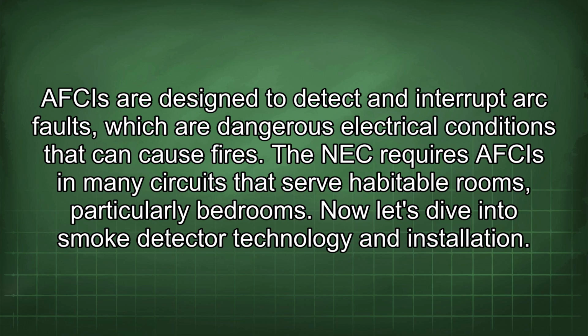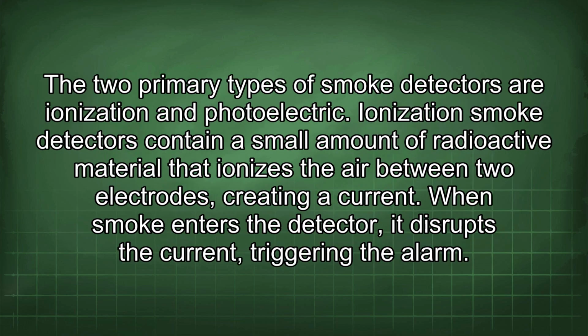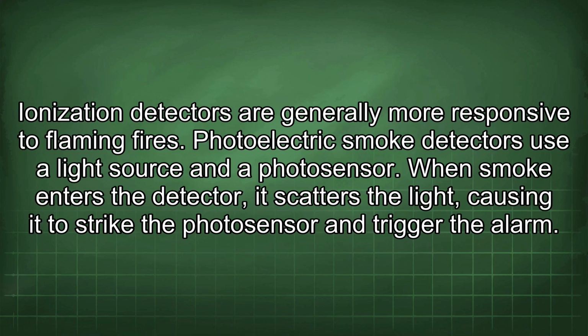Now let's dive into smoke detector technology and installation. The two primary types of smoke detectors are ionization and photoelectric. Ionization smoke detectors contain a small amount of radioactive material that ionizes the air between two electrodes, creating a current. When smoke enters the detector, it disrupts the current, triggering the alarm. Ionization detectors are generally more responsive to flaming fires.